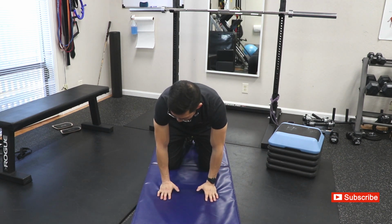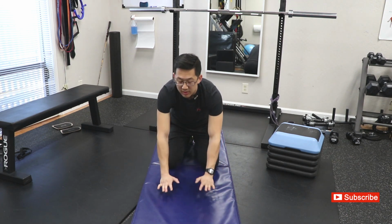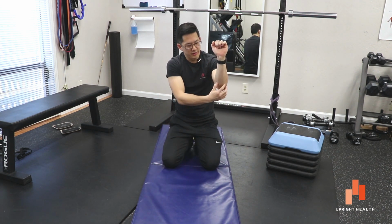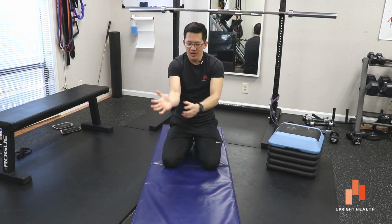If I'm doing just the palm version, if I'm just doing the finger push-up, then I'm going to keep my weight out to the outside, the base of the pinky and the ring finger there. Okay, so those first 2 exercises, really helpful for getting this part of the forearm. Make sure you are using the full part of your forearm while you're doing these.